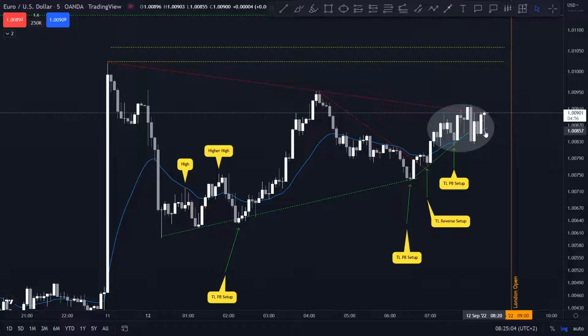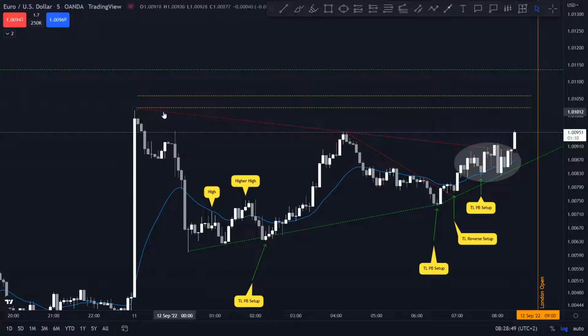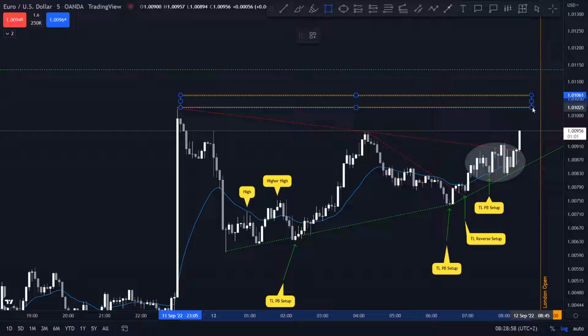This candle closed here with a long tail at the bottom, indicating a lot of buying pressure. Strong bull breakout here. The market was clearly slightly more bullish than bearish, and I'll get ready to short somewhere around this yellow zone, right around this zone here.